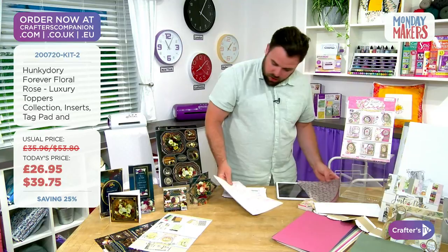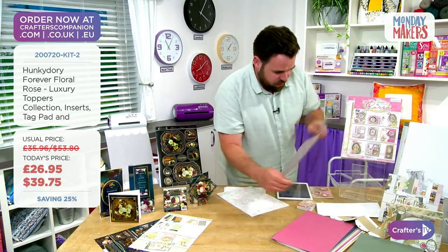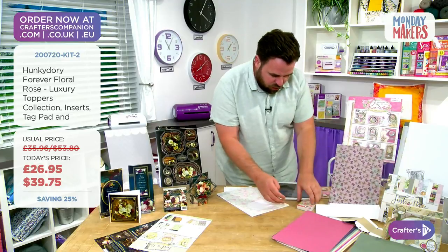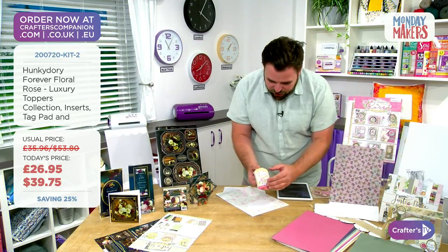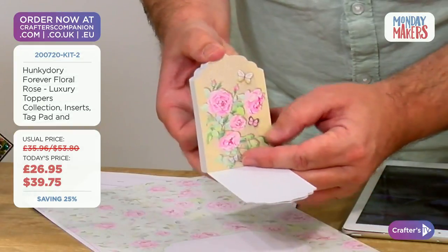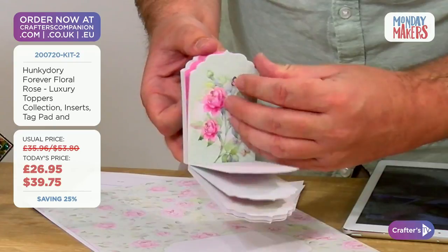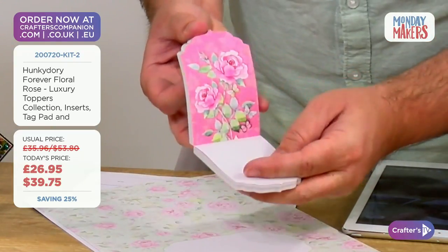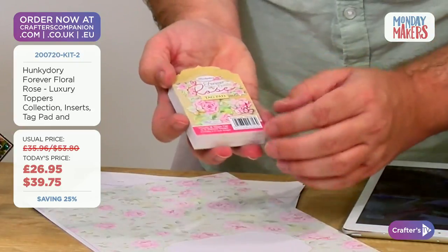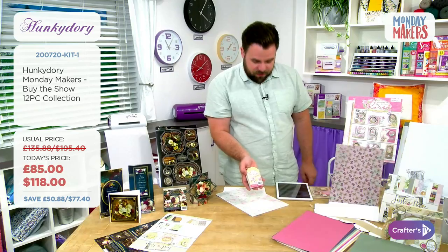And then with this one, you've even got something else. Let me just grab this for you. Let me put this down here. Let me grab this. You've got this one in here. You know how I love a tag? Well, you've got a tag pad. I know, check this out. It's absolutely gorgeous. So you've got these lovely tags. They've all got the little hole punched in them already. So all you need to do is take them off of here and they are tags ready to go, which I think is absolutely gorgeous. You've got 48 tags coming your way in there, which is fantastic.